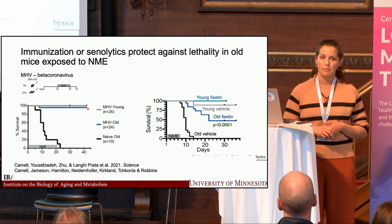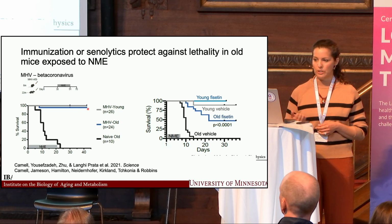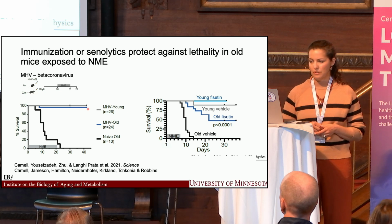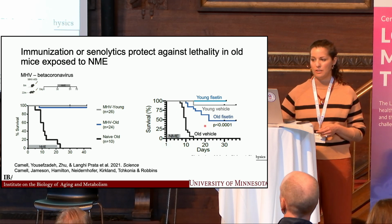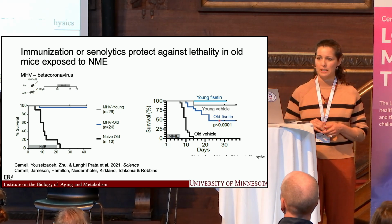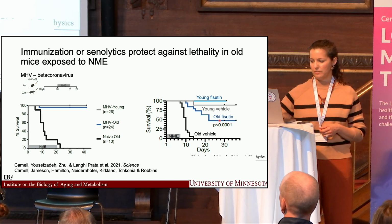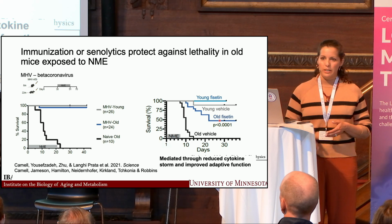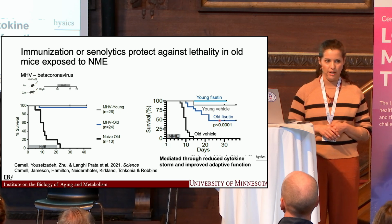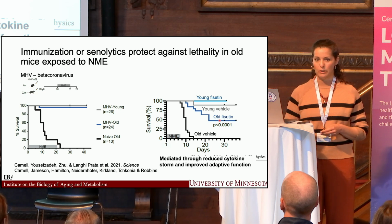We also performed experiments to target senescent cells using senolytics. And here I'm showing you the use of fisetin, which is going to deplete out senescent cells, where you can see that treatment with fisetin improved the survival of those old mice. We also did these experiments in transgenic mice and using the senolytics dasatinib and quercetin. So we did additional experiments to show that this increased survival is mediated through a reduced cytokine storm, including reduction in SASP, and improved adaptive immune function, so increased antibody production.